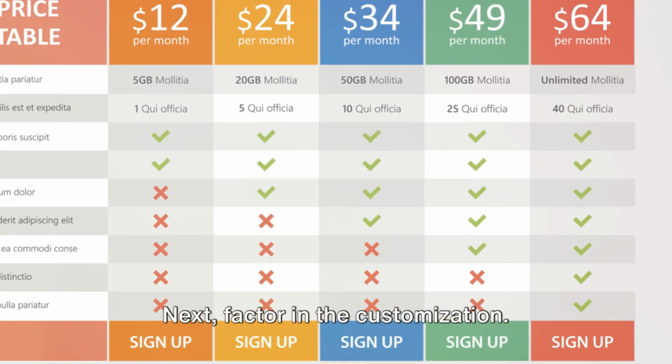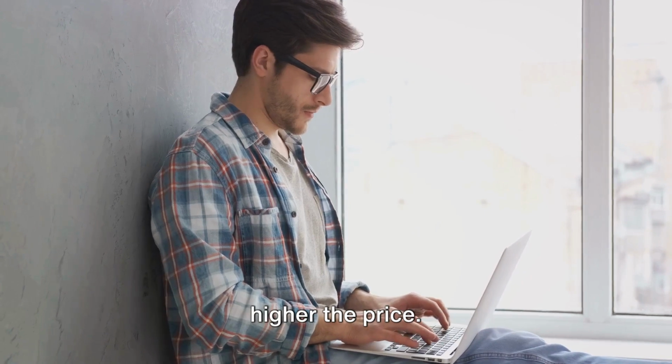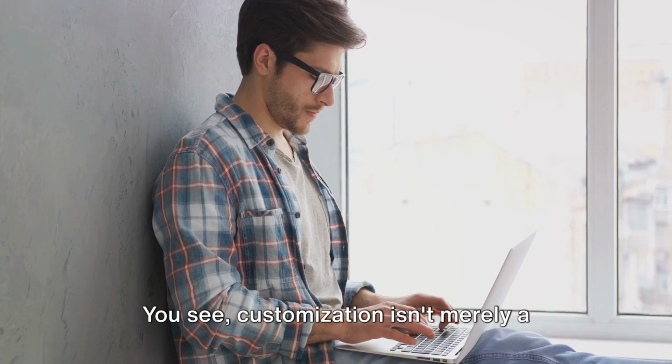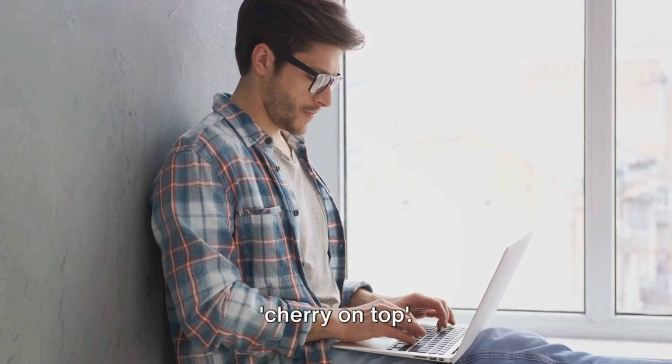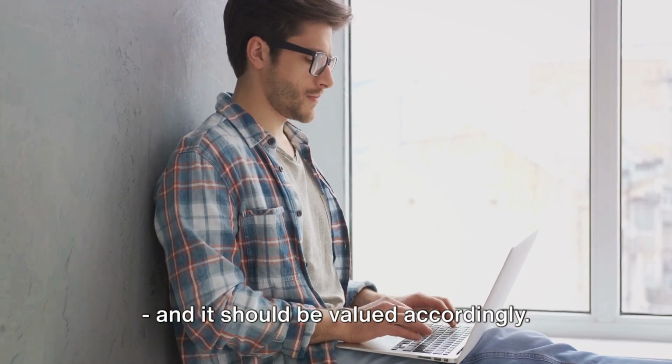Next, factor in the customization. The more complex the customization, the higher the price. It's a simple equation, but one that's often overlooked. You see, customization isn't merely a cherry on top. It's additional work, expertise, and time, and it should be valued accordingly.